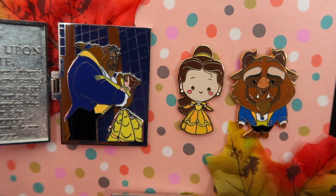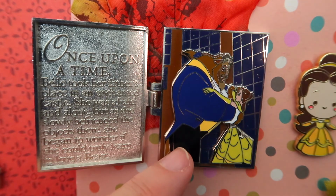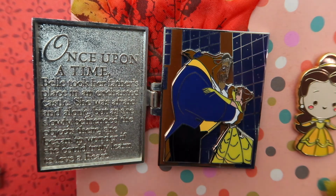Oh, the ballroom scene. Let me give you a closer look. So it reveals this most romantic scene. Oh my gosh, look at the Beast and Belle dancing in the ballroom. Oh, it's fantastic. So let's read this little tale.